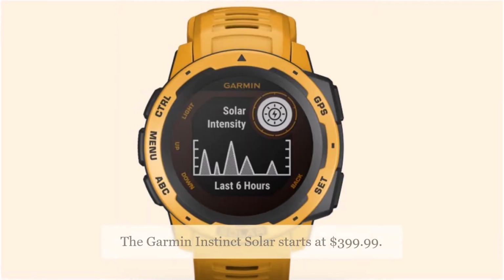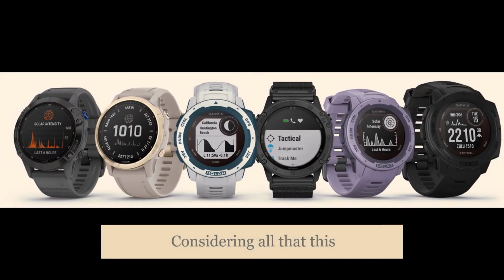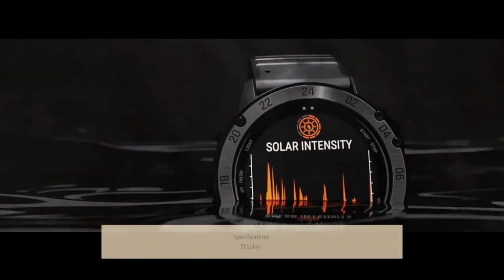Reasonable price. The Garmin Instinct Solar starts at $399.99. Considering all that this GPS sports watch has to offer, that is a fair price.